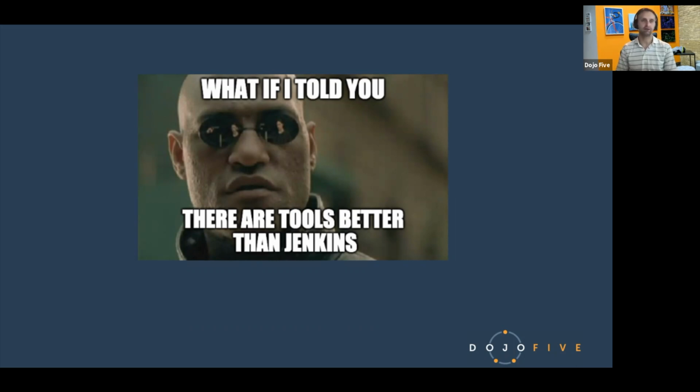Today we're talking about continuous integration and automation for embedded builds specifically. The title of the talk is, What If I Told You There Are Tools Better Than Jenkins? We see a lot of folks using Jenkins. It's a great tool. It's just not the end all be all for some things, and I want to talk about where it makes a lot of sense, and then some things you might not know about that are valuable in Jenkins, and then some things that are valuable in some other tools that might be worth looking at as well. So hopefully you get a lot out of this.